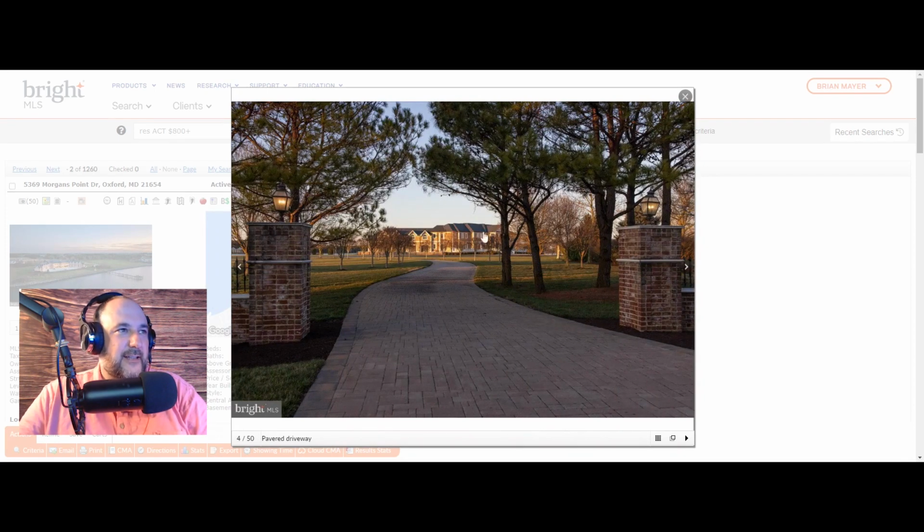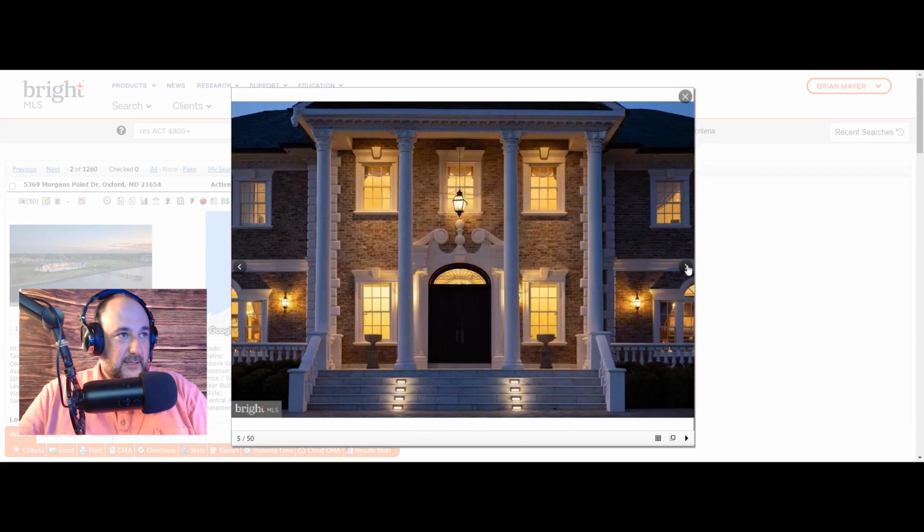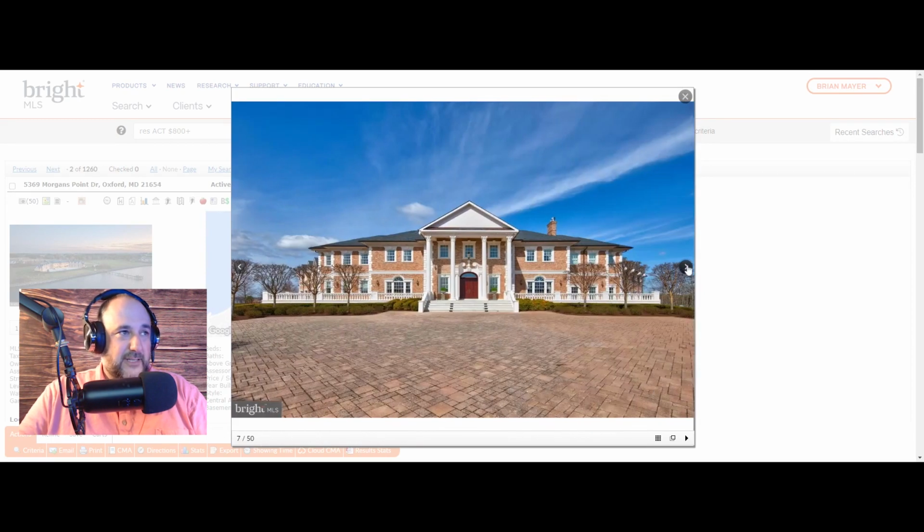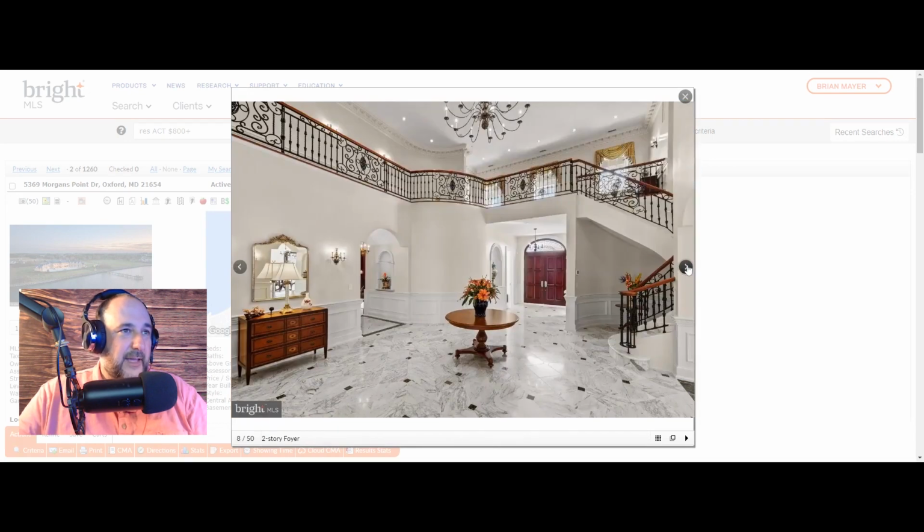I don't necessarily like this picture here because I feel like I'm pulling up to a commercial building. This feels like I'm pulling up to a business or a retirement home or something like that. And then when I get inside, it makes more sense. This shot here makes sense. But 20 million.